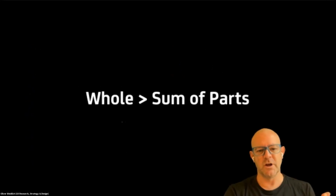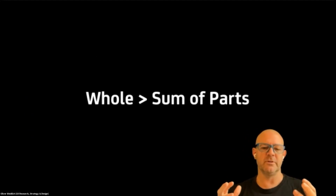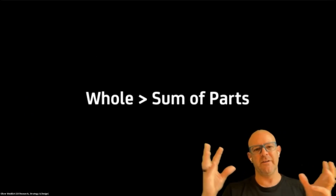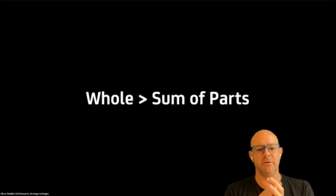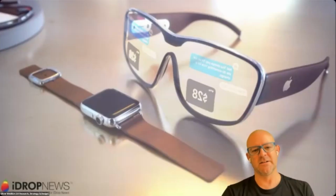So there's a lot of work to go in doing this. But the key aspect is that the whole is greater than the sum of its parts, right? We as UX designers have to understand each of these technologies and then pull these experiences together to make a cohesive experience. And so that's the designing experience.